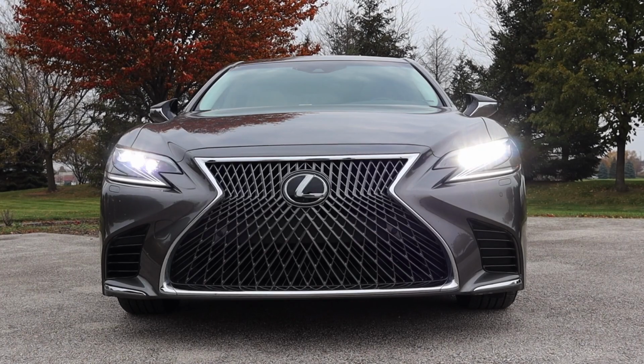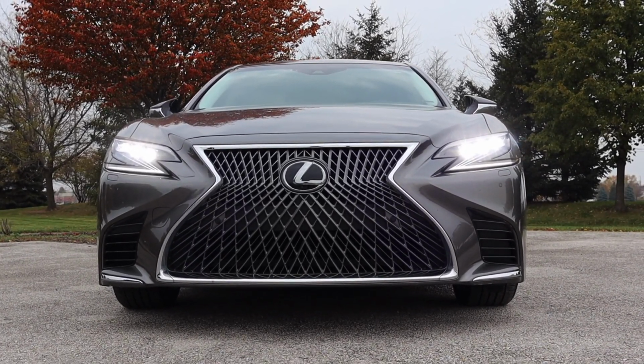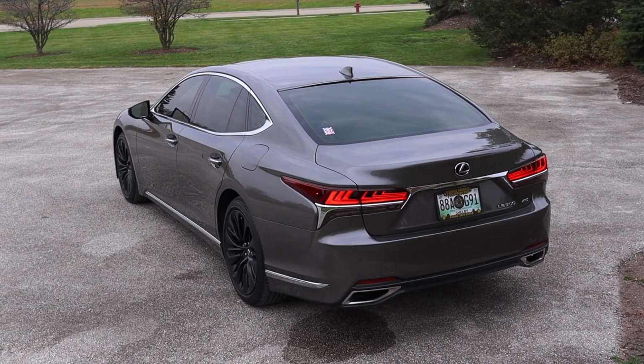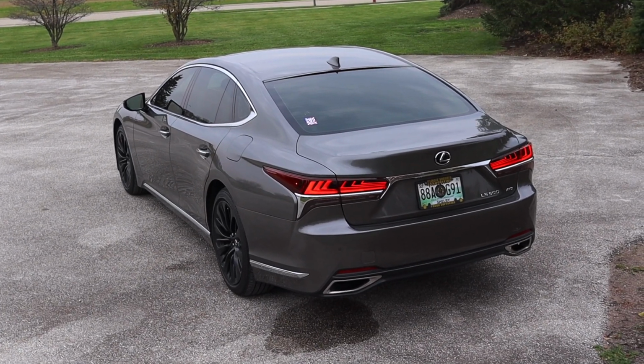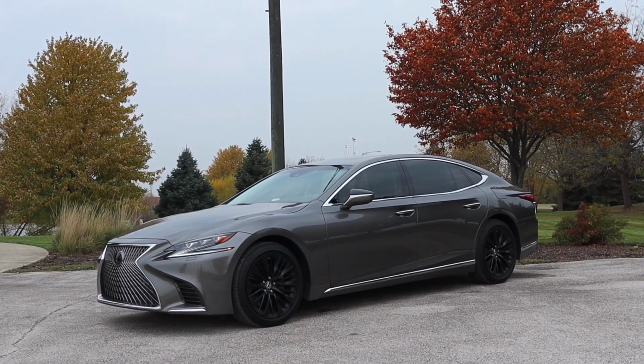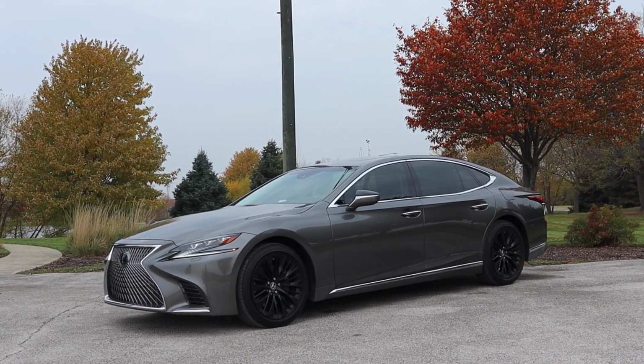It's classy. And that's what I love about Lexuses, and that's what I've always loved about the LS from Lexus, is that they've always been sort of subtle luxury, where they have all these great features, they drive nice, they're very luxurious, but they don't shout that at you. They don't make your car feel less, which is really, really nice.